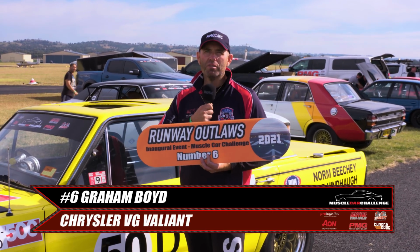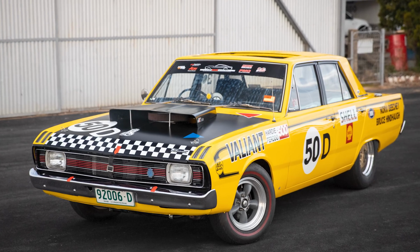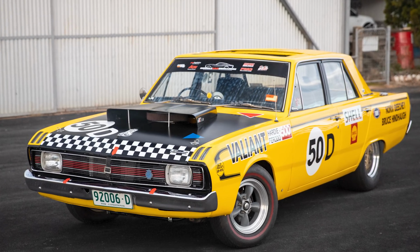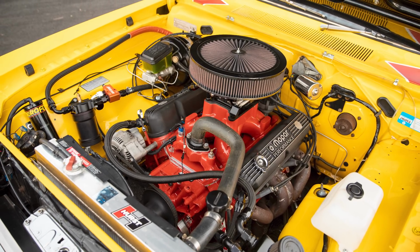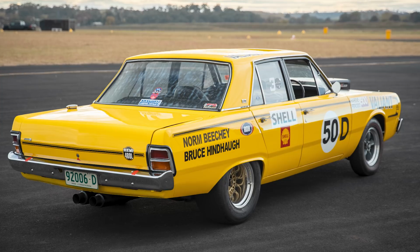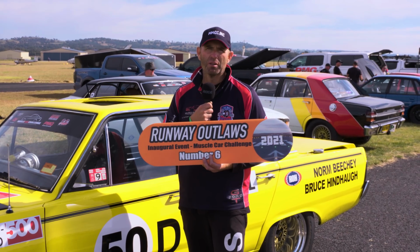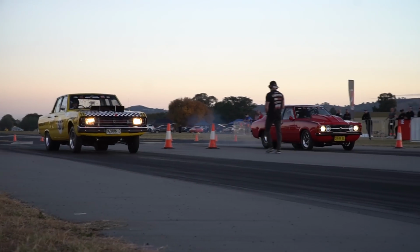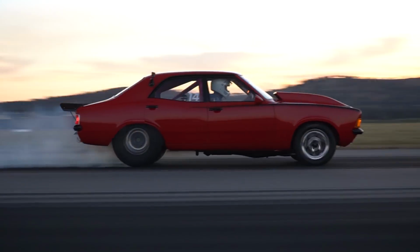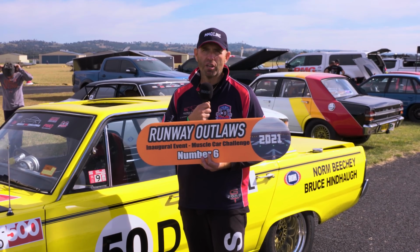My name's Graham Boyd. I'm place 6 in Runway Outlaws. I drive a 1970 VG E31 Bathurst Pacer, as you can see. She's got a nice little V8 in it, and she's on song. Credit to everyone. It was performing on and off yesterday. Once the temperature in the track got to where it wanted to be, we started getting traction. By the time night came, with a bit of mildew on the track, we were losing a bit of traction, but all in all, the car's performed well.